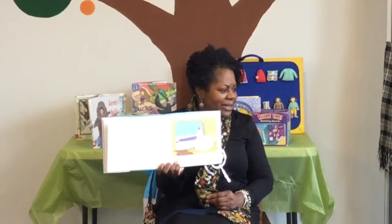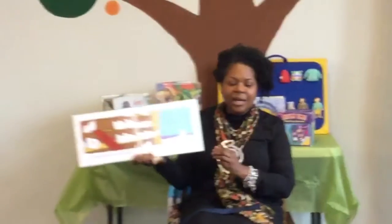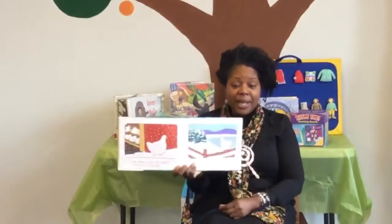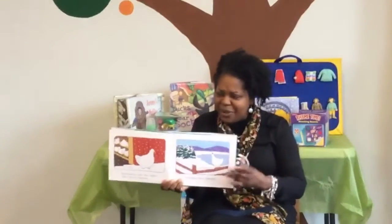A Hat for Minerva Louise. Boy, that's a long name. I think so too. But she's a chicken. Minerva Louise loves snowy mornings. Me too. Her friends didn't like them one bit. They stayed inside all day with their heads tucked under their wings. Not Minerva Louise. She couldn't wait to go out exploring. Everything was so beautiful. It is when it snows. Everything is so pretty.